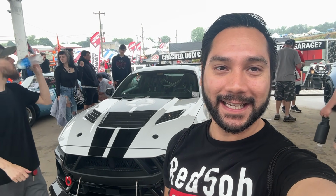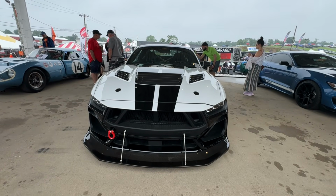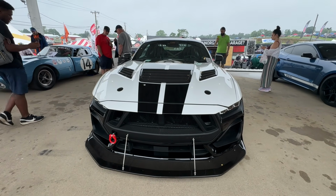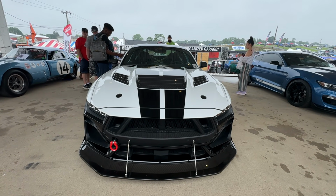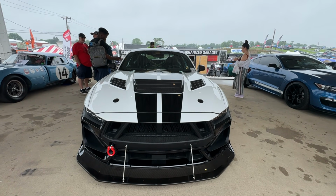Right behind me is the Shelby GT350R. So let's take an in-depth look at the car. So this is the Shelby GT350R built by Shelby of America, not to be confused with the Ford Shelby GT350R, which we kind of saw on the S650 Mustang generation.